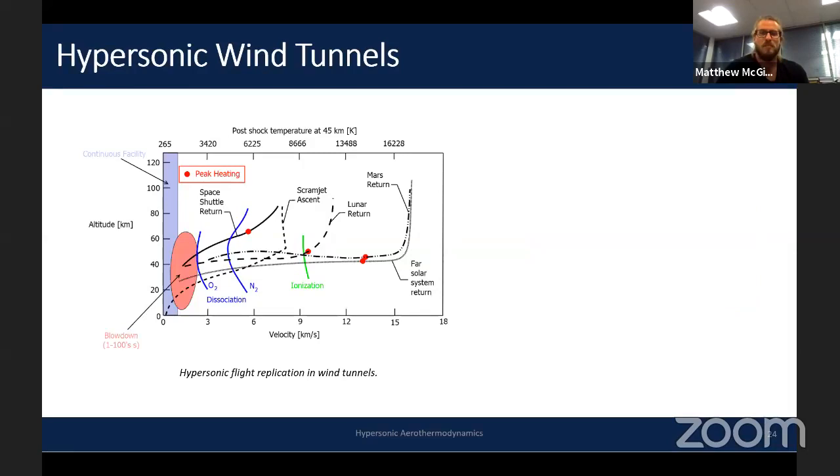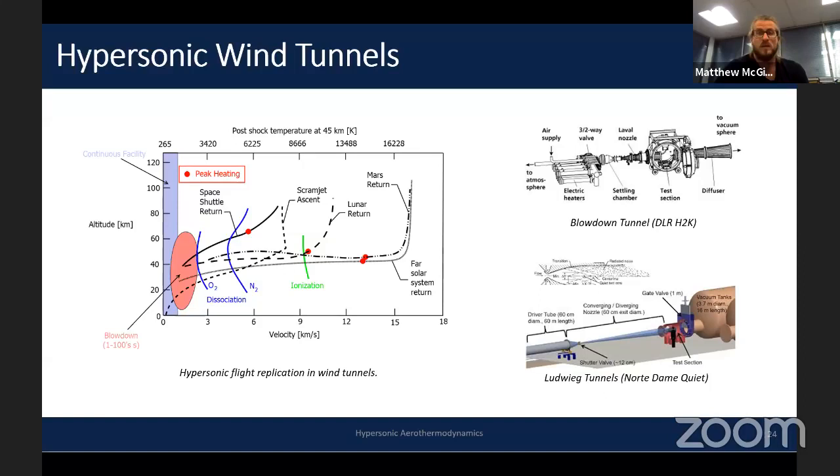So if we look at blowdown tunnels, there's various different types. There's ones where you store a lot of hot air or pass it through heaters on the fly. And then you pass it through that converging diverging nozzle into a big vacuum tank at the end. So high pressure wants to go towards low pressure. And they allow us to get run times of seconds to hundreds of seconds. And they can go up to reasonably high temperatures if you've got enough money. You know, we're talking hundreds of millions if you want to start getting up to 1900 Kelvin. But that's only just starting to tickle where you're getting oxygen dissociation.